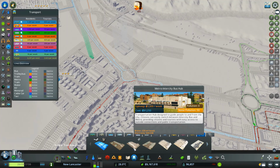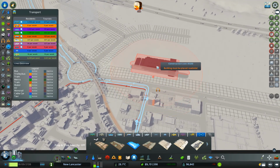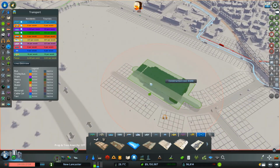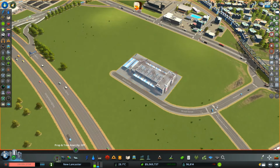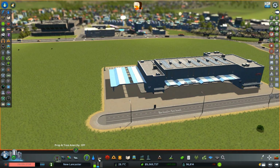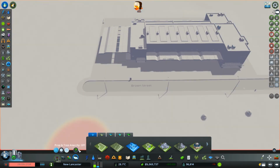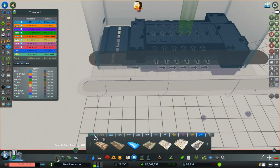Wow. So the transportation hub designed to guide people to and from the city. Citizens can easily switch in between inner city bus and metro. So there isn't a bus station. Let's just place this down on pause and let's take a look at it. I wonder if I can draw in bus lines here. Oh, what am I doing? Buses.